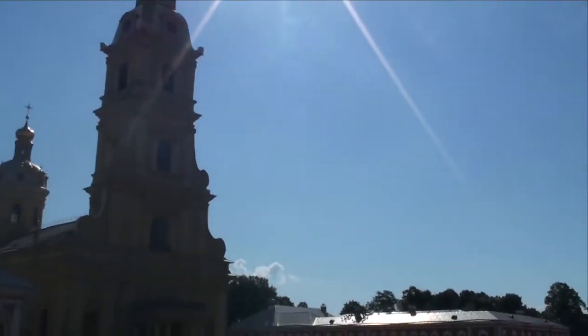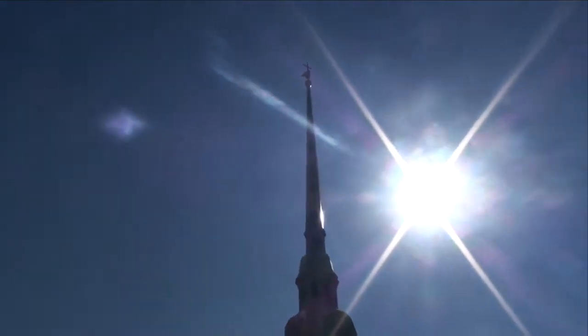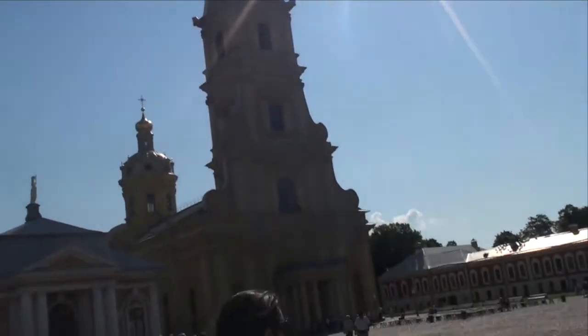Okay, back at the harbour, which is where we were before. We lost Christy for 5 minutes and we all had to enter a bit of a panic. So I think this is the last thing I showed you before we got here. So this is now one of the, that was the big golden spire, I think.